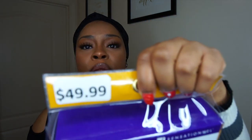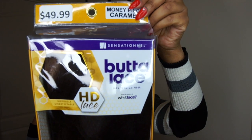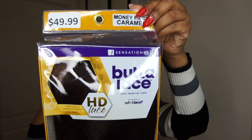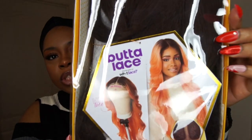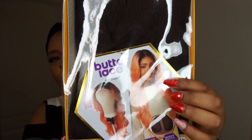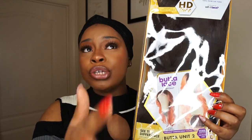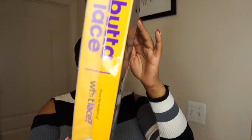Let me show you the wig. First of all, let me show you the price. The price was $49.99. That's what the price was. And this is the Butta Lace HD wig. Okay, I got it in the color Money Piece Caramel. And this is what she looks like. So in the beauty supply store, they actually had this wig and I was going to do this orange and then, you know, I thought about it and then I did my research, so, you know. But this is what she looks like.